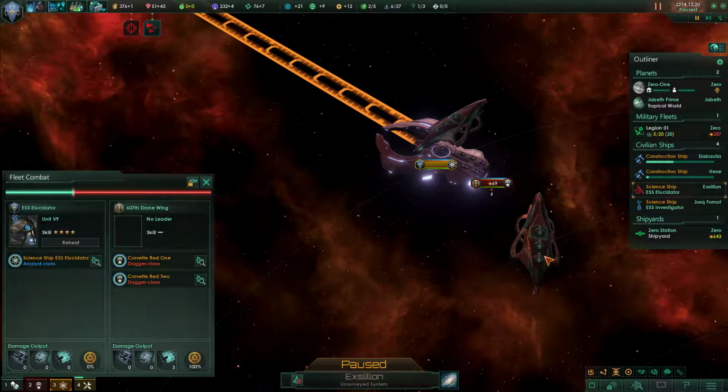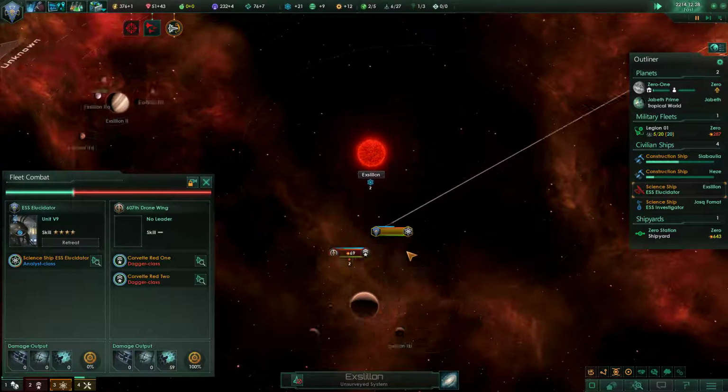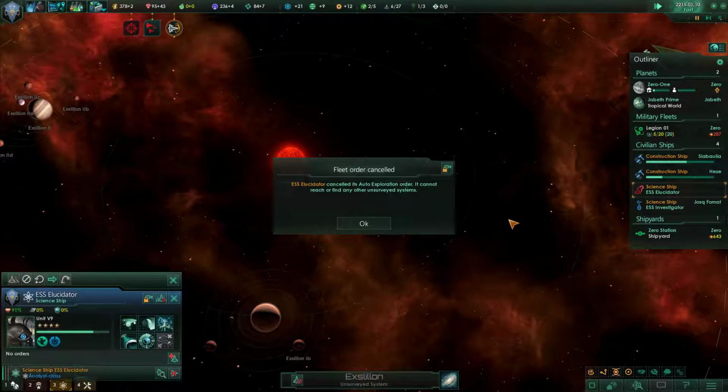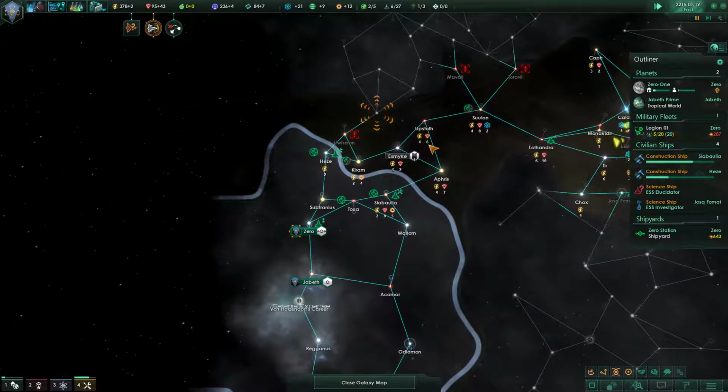However, it should theoretically be able to get out of here. That's a very weak pair of corvettes. We'll find out. Hopefully it'll be able to emergency FTL or something. It's not outrunning. It did manage to emergency FTL, so we did not lose the ship or the scientist.